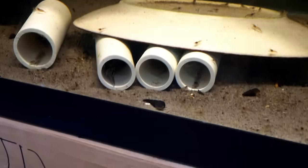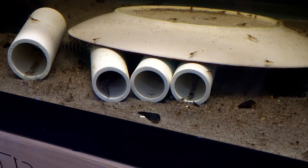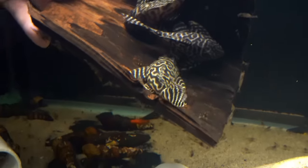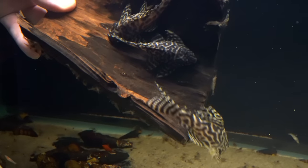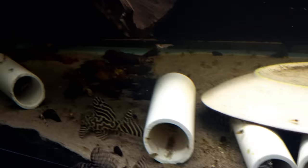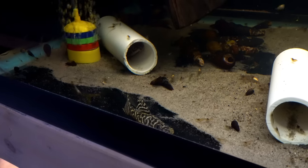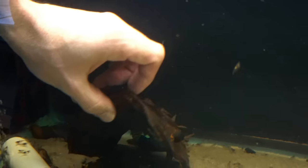So we looked at the super white L236. This is what the regular L236 looks like. This is what they look like naturally. Still a very pretty fish, but you'll see the difference. Oh yeah, these are yellow. Still nice though. More yellow and a lot less white. A lot more worm pattern. Still a pretty fish though.